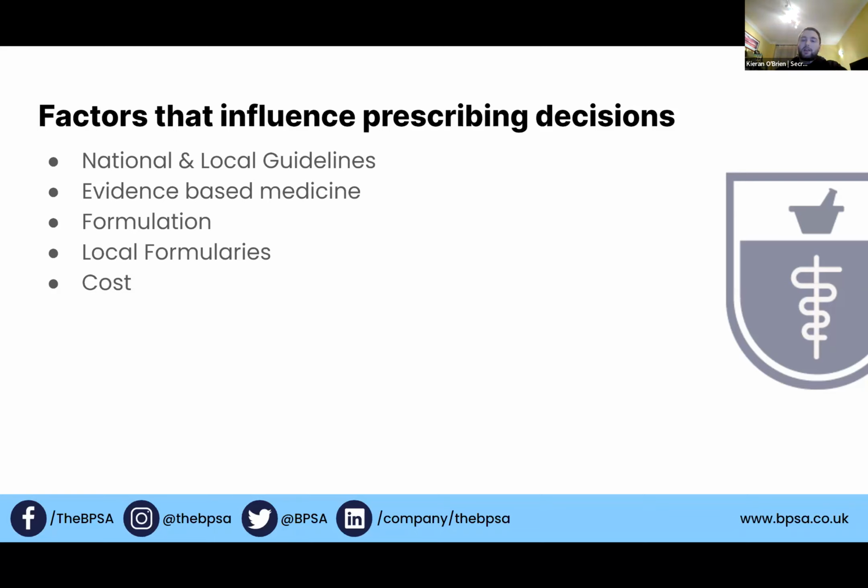But then we bring it back to the patient factors. Is the patient able to take 2 tablets? Are they going to take 2 tablets? Are they going to remember to do it? And is there that risk that if we give them 2, they might only take 1 and underdose themselves? So I hope you're starting to see that all of these factors really link in with each other.